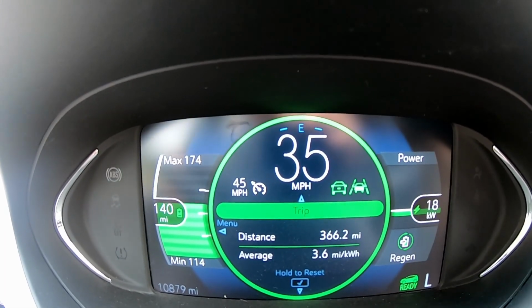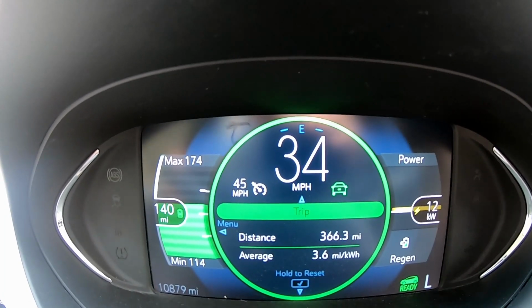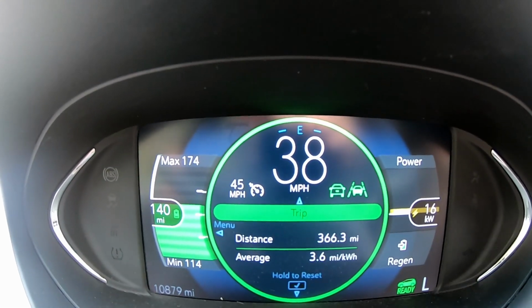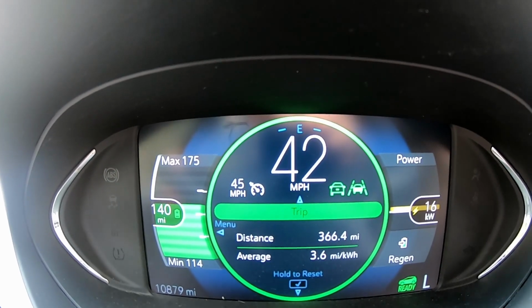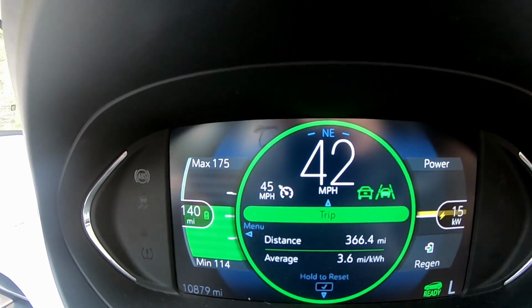And we will get more and more miles out of this compared to the highway driving. When you go faster, you always lose. But at about 45 miles an hour here, we'll do great in here. And you can easily cruise in national parks, especially because they have the lower speed limits.